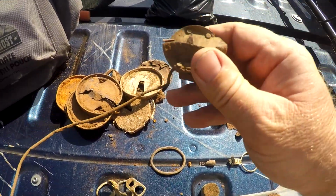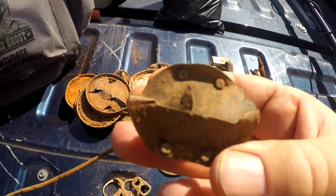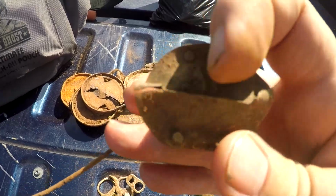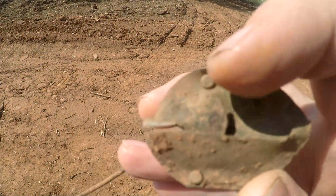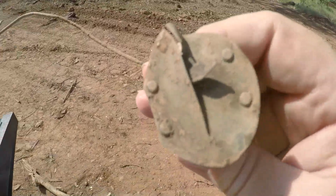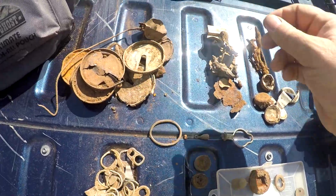Anyways, found this piece here. I'm thinking maybe what that might be. It looks almost like a gauge out of a car, maybe a fuel gauge or a temperature gauge or something, with that needle right here. Let me turn it around where you can see it in the sun here. That needle right there. I imagine maybe over the years, from time to time, there have probably been accidents along the side of the road here, and it might be a piece of a car, I don't know.